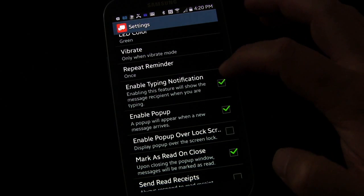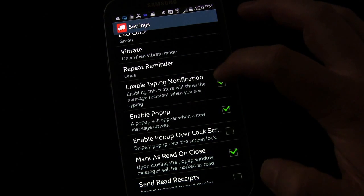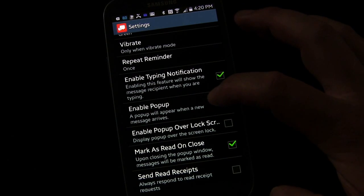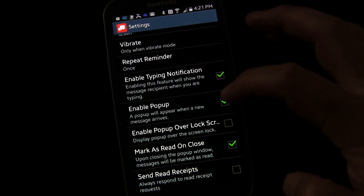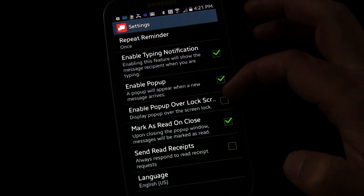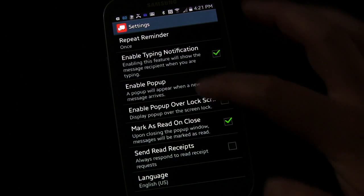And you can enable typing notification, so the message recipient will possibly see that you're typing if you're responding. I believe that's only going to work if they also have the same messaging app. Enable pop-up. This is really cool, and I'll show you this in just a minute. I'll send myself a text message, and you'll see it enables a pop-up, so a little pop-up box appears, and it's customizable. You can have it appear over the lock screen if you have a lock screen. I don't use a lock screen, so I don't have that enabled.